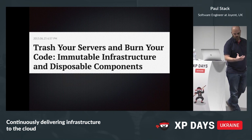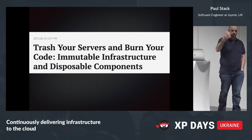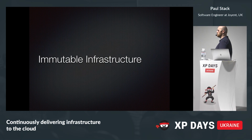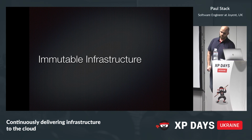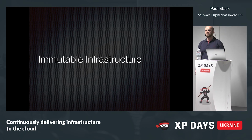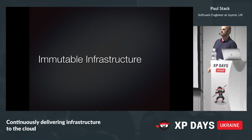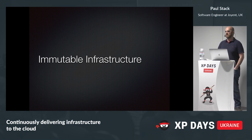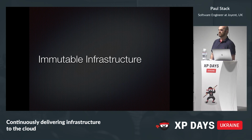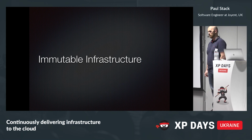Now, in this article, Chad actually describes a completely new way of doing things, okay? He actually describes what's called immutable infrastructure. The definition of immutable infrastructure is you make that deployment once and you never change that infrastructure. Okay. If you need to redeploy or make a change, you deploy new infrastructure in its place.